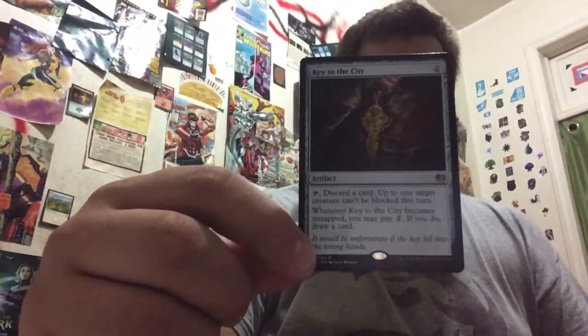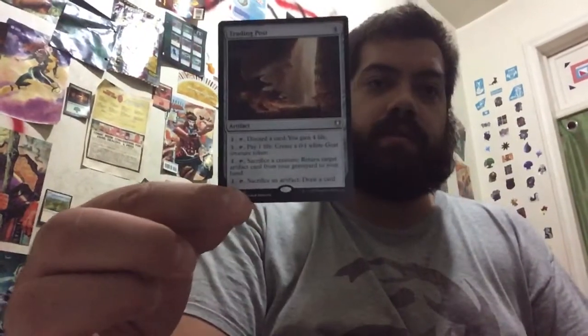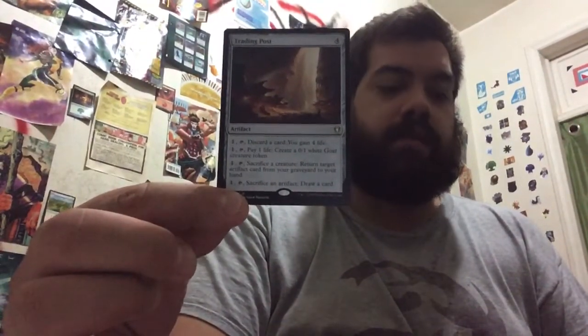Key to the City. I don't really have much to say about that. Trading Post. Very versatile. Does like a million things. Can't fault you for playing Trading Post. Another copy of Key to the City.